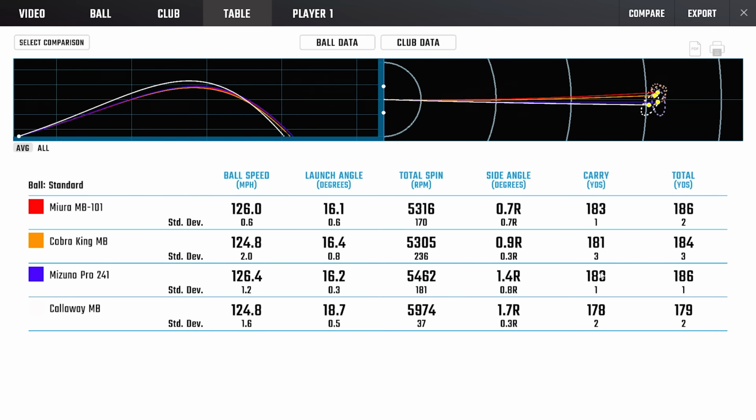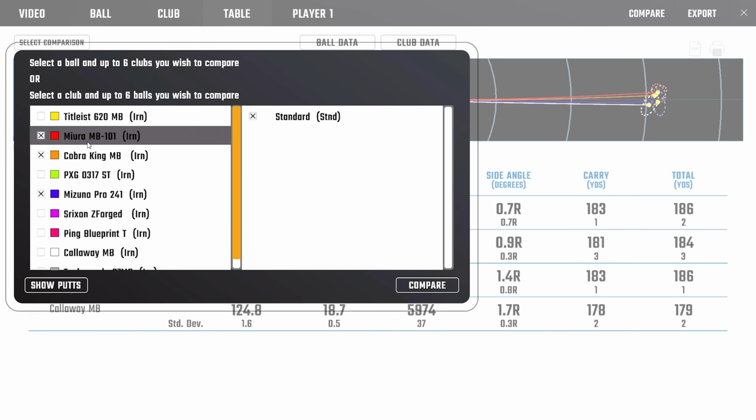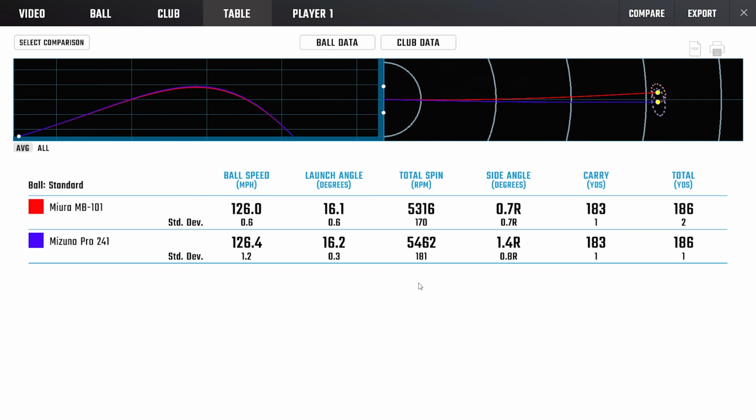Into the Mizuno, I felt like that one was a stronger flight. For me, it sounded better. It looked like it had a bit more juice to it. 5,400 spin as well is nice. It had the same or slightly more ball speed than the Miura, but it was holding its line much easier. Which was good. PXG, no, Ping.